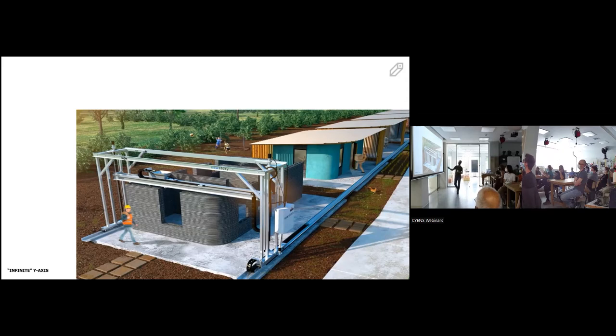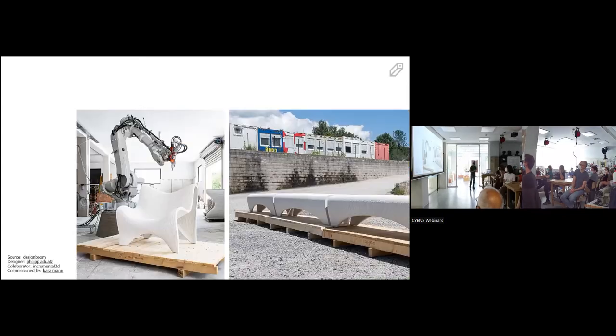But yeah, we went with the gantry, because then we can extend the rails and make it even longer. In theory, it can be infinite. So we can put tracks like a railway and make it print one whole house, in theory. Something for the future, maybe.